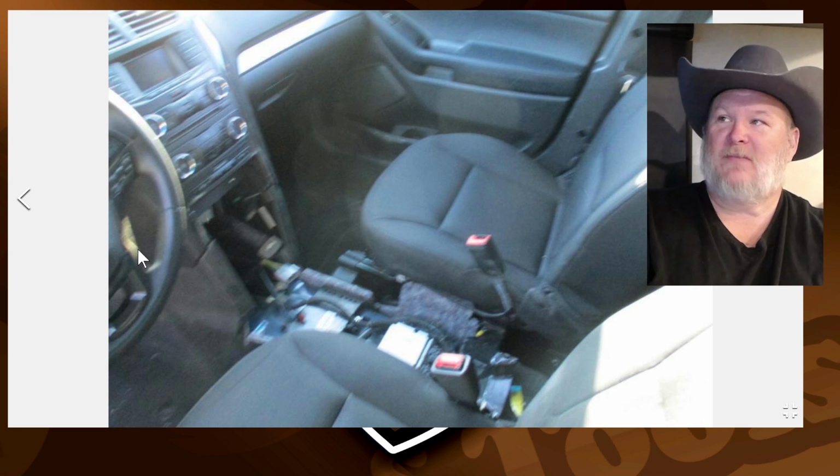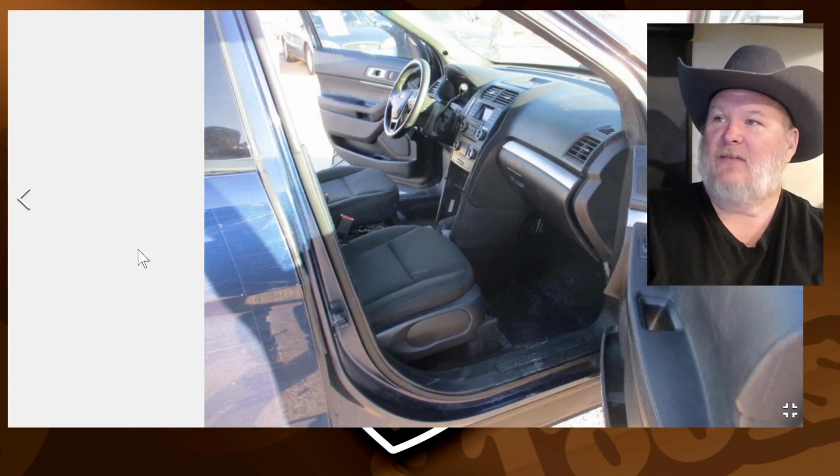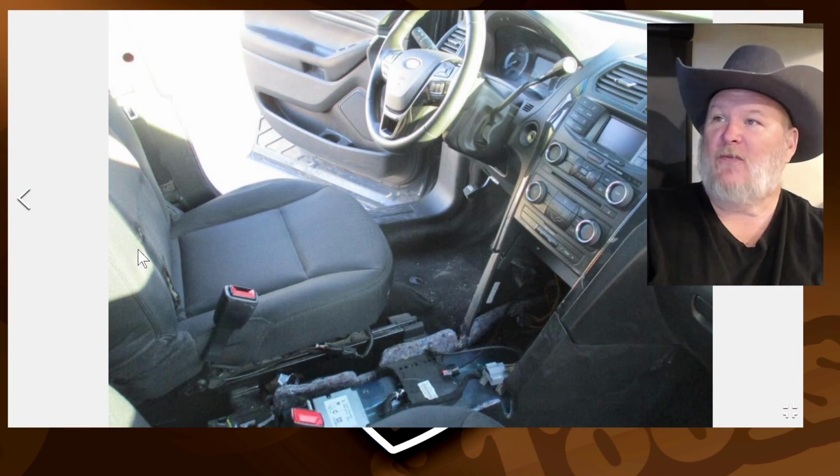Missing the center console. Man, blurry pics galore. They can't help this. Nice back area. Look at that. We got the other side. Look at that. It's a decent setup. Looks like the glove box may need an adjustment or something. Get yourself a replacement center console.